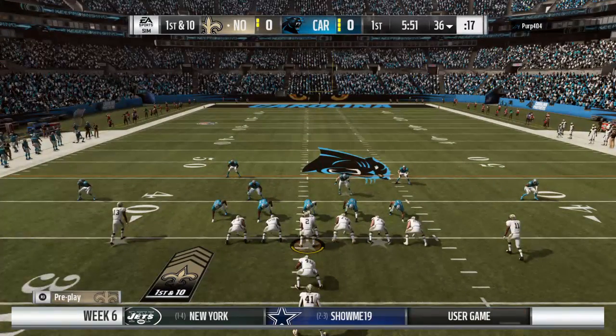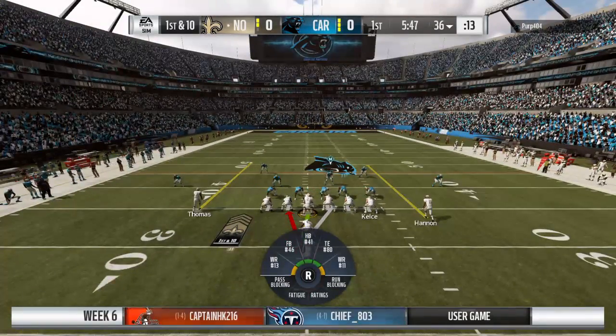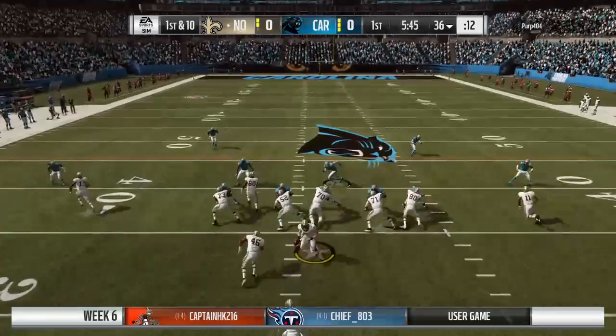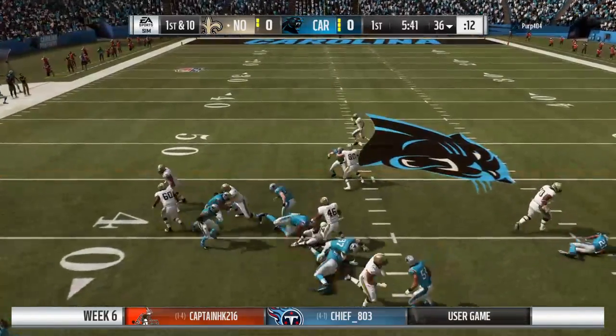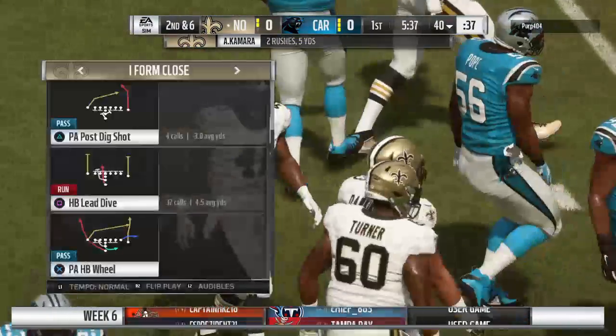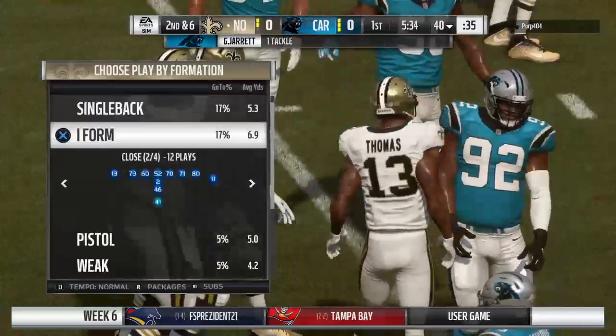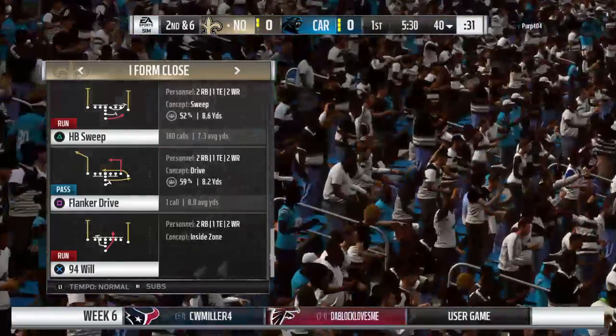Here we go now. 319. Now a first down carry. It's Kamara. And he'll take this one for about four up to the 40. I call that play a success. A nice inside run sets up a very manageable second down. A very solid gain on that play.